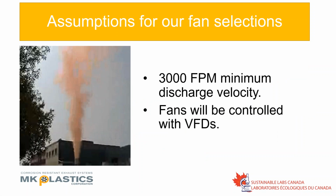We're going to take some assumptions in my discussion here. The first thing is that ANSI Z9.5 is a recommendation for designing critical exhausts, which talks about requiring 3,000. If you're not doing a wind wake analysis, then you can rely on ensuring you get 3,000 feet per minute minimum discharge velocity from your nozzle, and that discharge point is 10 feet above the deck on which the fan is mounted. And from a control perspective, all these fans will be controlled with VFDs. So whether they're belt drive or direct drive, the VFD is what is going to give us the ability to control them.